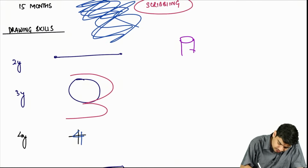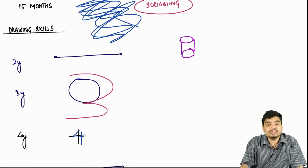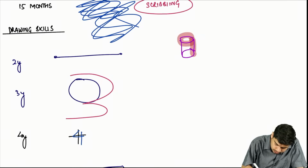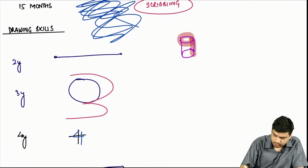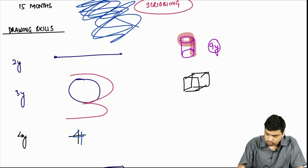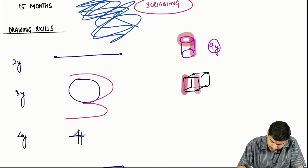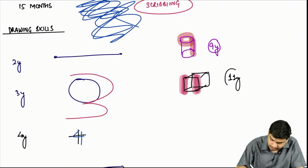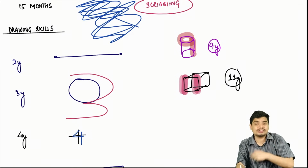This is what? This is a cylinder. A child will be able to draw a cylinder at 9 years of age. And this is what? This is a cube. A child will draw a cube at 11 years of age. So this is as far as the drawing skills are concerned.